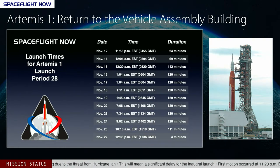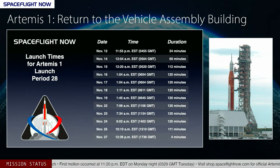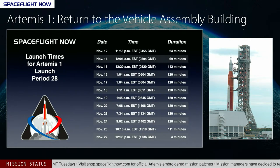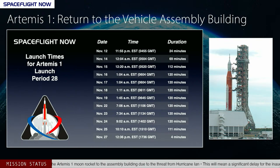Here are the launch dates and times available for launch period number 28, opening on November the 12th. As you'll see, a lot of these launch times in November are at night. The daylight opportunities open up around November 22nd for the remainder of this period. Of course, the time of daylight here in the Northern Hemisphere is decreasing as we head into fall and winter, so there are fewer hours of daylight, and a higher likelihood of a nighttime launch going forward for the next few months. And again, the majority of these November launch dates come with a middle-of-the-night launch window.